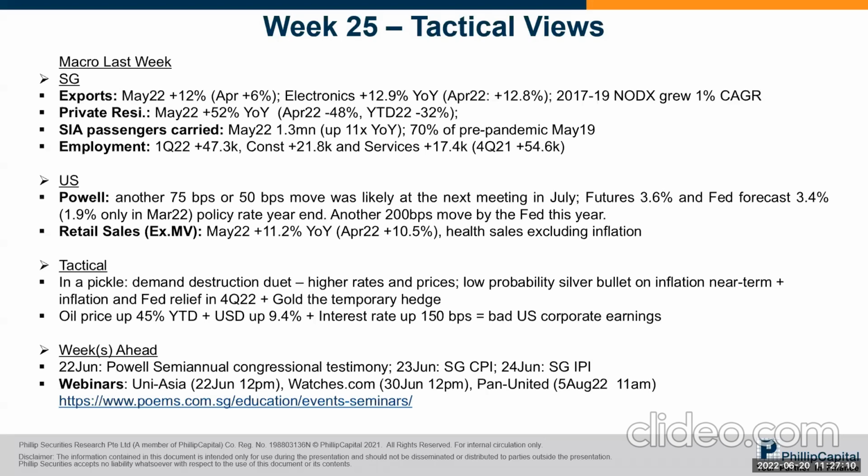And it's quite surprising, it's even close to their pre-pandemic May 2019, about 30%, one third still below pre-pandemic levels. Another good number for Singapore was our employment. It remains very robust. Employment is up 47,000. It was across the board. More critical, services is also up 17,000. In the fourth quarter of 21, the total number was 54,000.